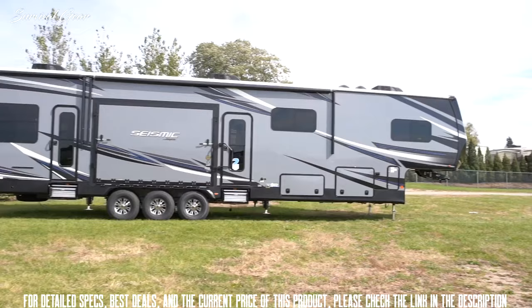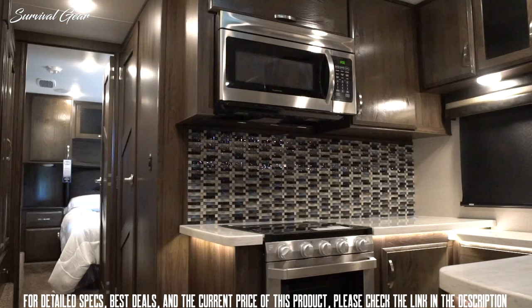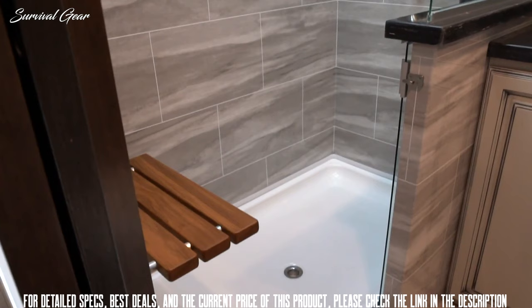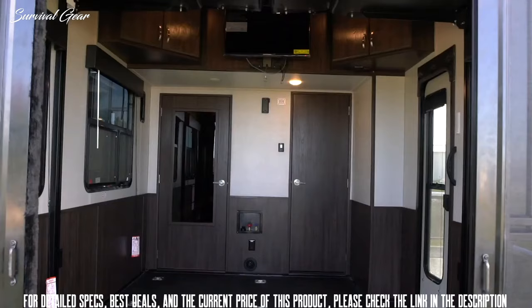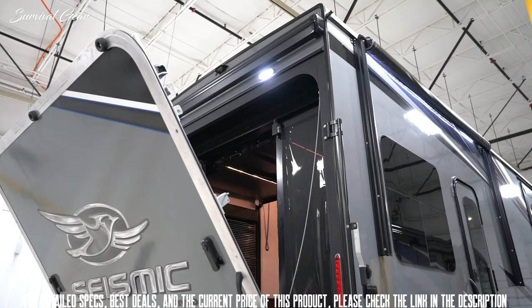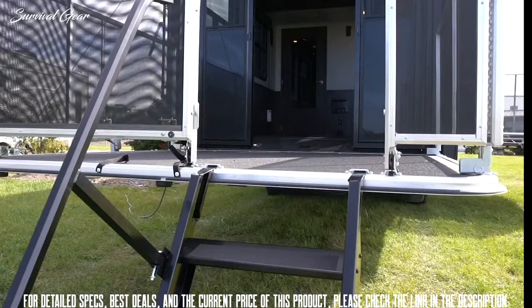Seismic also features the industry-exclusive Helix Whisper Quiet Cooling System, a dual-ducted central air conditioner designed to distribute air more quietly and efficiently than ever before. The stainless steel appliances, MCD day-night shades, and a walk-in residential-style shower put the final touches on this spectacular interior. The Seismic's garage area features the industry's first 2-inch insulated floor, while the available automated ramp door and party deck make this space highly functional, whether you're storing, sleeping, or snacking.